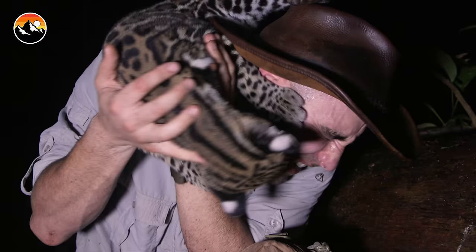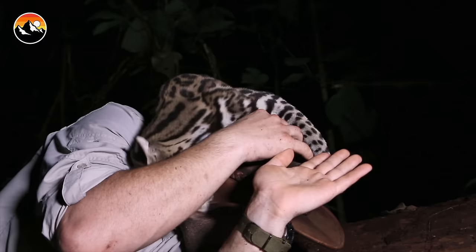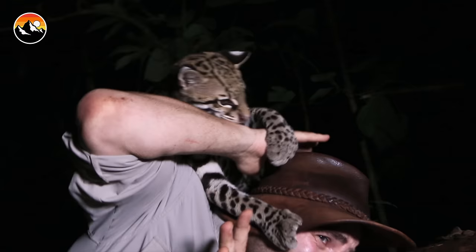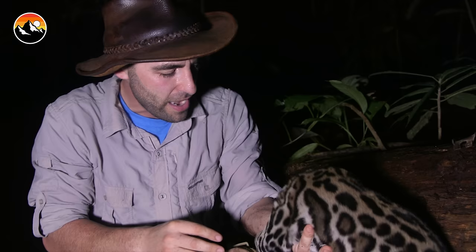So just so everybody knows, this is not a captive animal. This is a wild ocelot, 100% wild right now. Now, I would never recommend you go out in the wild and ever try to get this close to an ocelot, because if it didn't want to play, it could really do some serious damage. And she is just loving me right now. You are just the most adorable thing I think I've ever met. Yeah, it's all messed up. Probably did a number on my hat, didn't you?